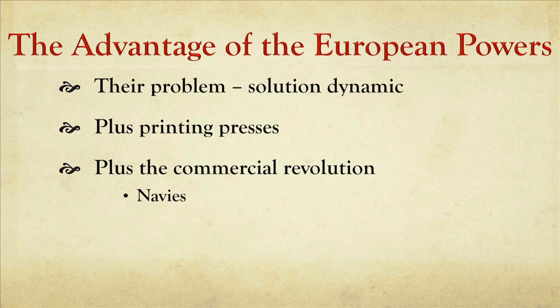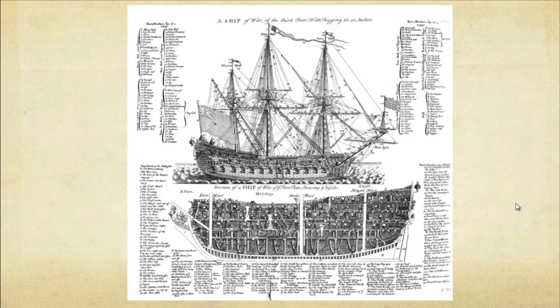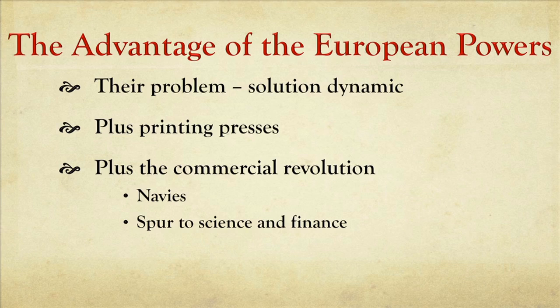Now notice how this military revolution I've described interacts with the commercial revolution I talked about in the last presentation. The commercial revolution is also creating powerful incentives and the money to build up those important navies, with these extraordinary shipbuilding industries capable of assembling these incredibly complex sailing and fighting machines. The commercial revolution is spurring science and finance, but the science is not just into botany. It's also the science of metallurgy, of creating more refined cannons. The finance creates loans and resources available to build much larger armies.